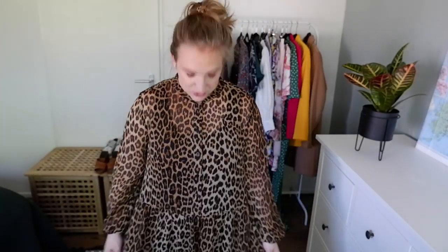I really thought the leopard was also quite flattering. Sometimes leopard doesn't feel right. Like this I like. It's a good leopard print, if you know what I mean. And now we just have some tops left.